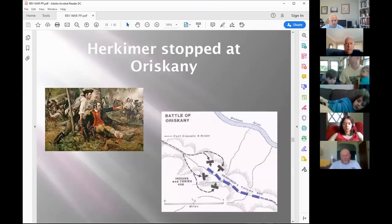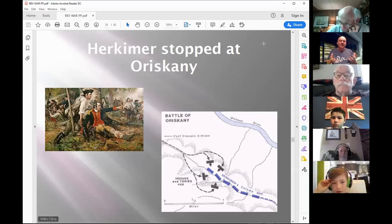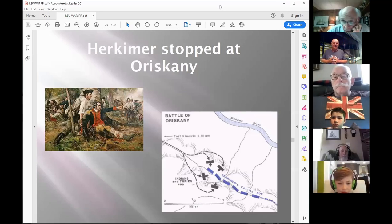Well, the Tryon County Militia. Tryon is the westernmost county in the settled part of New York. The Tryon County Militia decides they're going to break through to relieve the siege of Fort Stanwix. So they're marching westward toward the fort, and they get stopped.